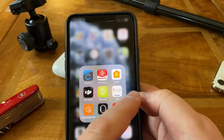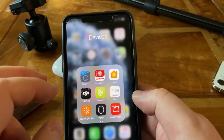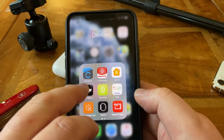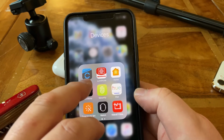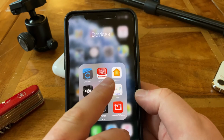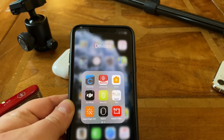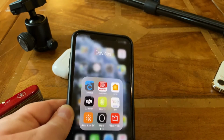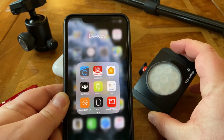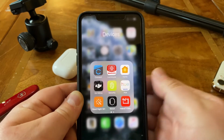Then on the devices, what I have is very straightforward. I've got the Garmin for my electronic scales that connect via the internet. Lumines is for a light, so if I just grab it, it's behind me. So this is the Lumines light, but it also has Bluetooth, and you can control it with its own app, as you can see there.